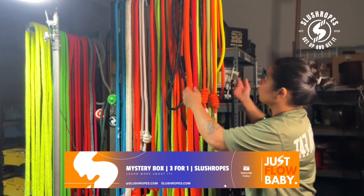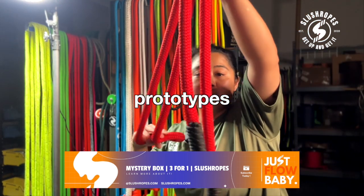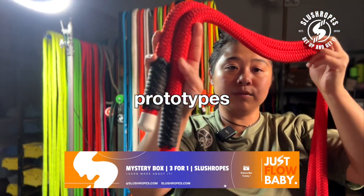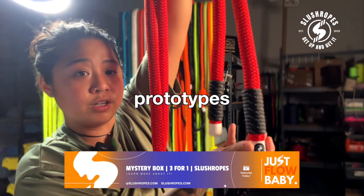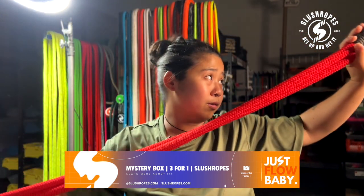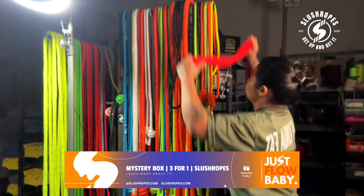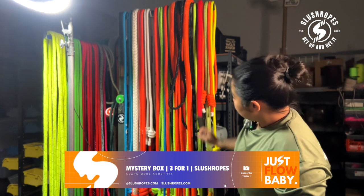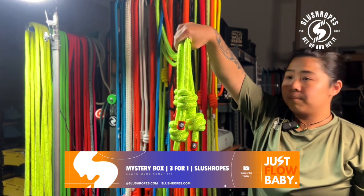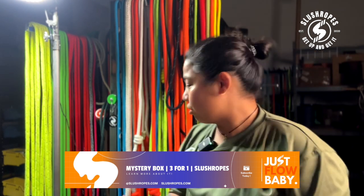Another thing is prototypes. This one right here never released. It's a red Paradigm rope, which is the size before the heavy ropes. It's pretty thick with reflective handles. Nothing wrong with them. They're a perfect 8 feet. I just never released it. So that's why they end up here. What else? Oh, these green ropes right here. All of these are perfectly good. Nothing wrong with them. They just never released. So it's things like that.